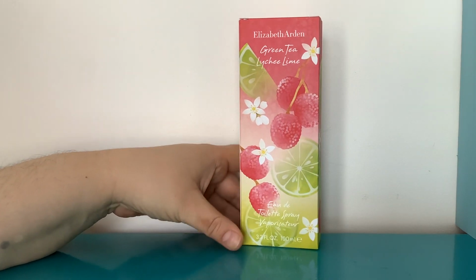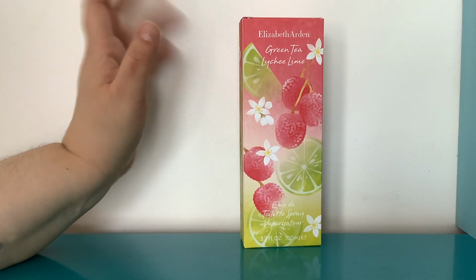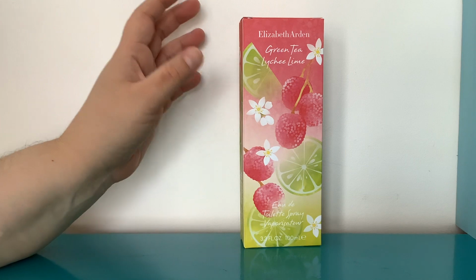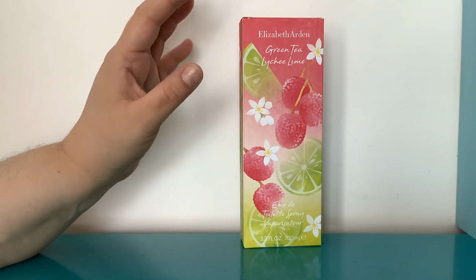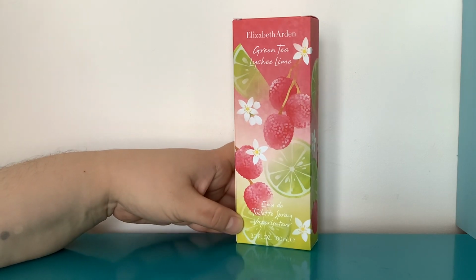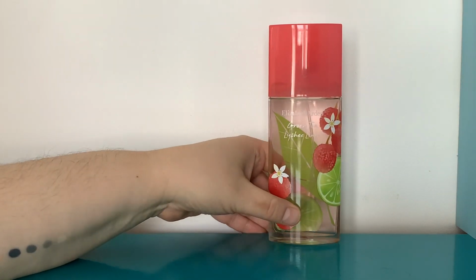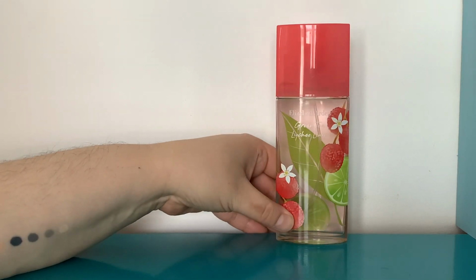This is the 2022 flanker for Elizabeth Arden's Green Tea, and I don't normally like the flankers of these. I've said before, they often just smell like a not as nice version of Green Tea. But I really wanted to try this one because it's green tea, lychee, lime, and lychee and lime are so up my street. It had some quite nice reviews already on Fragrantica, and I'm wearing this one now as a matter of fact. I haven't even had my shower yet. I'm just kind of mulching around the house while I have some time off.